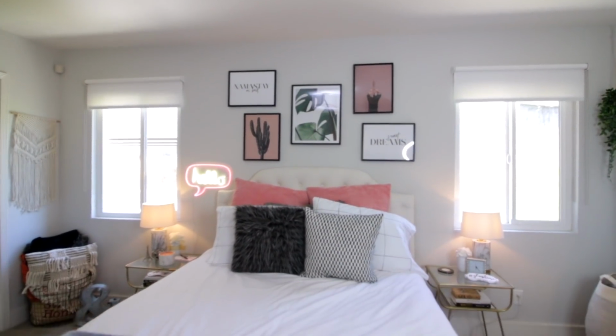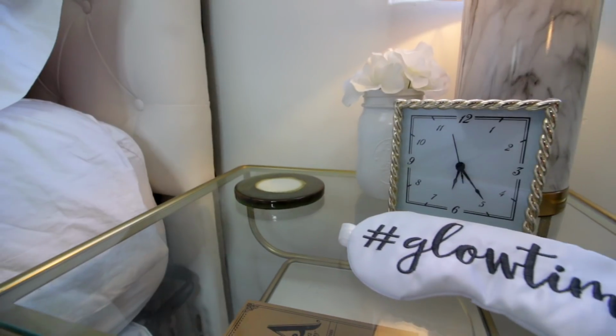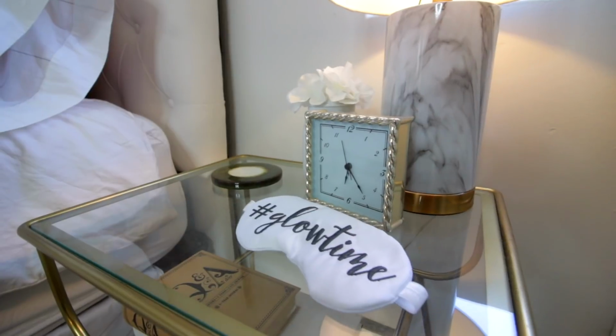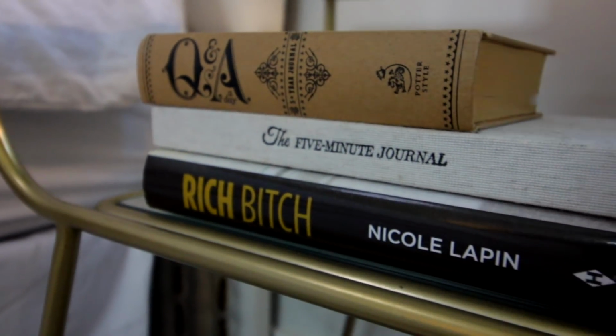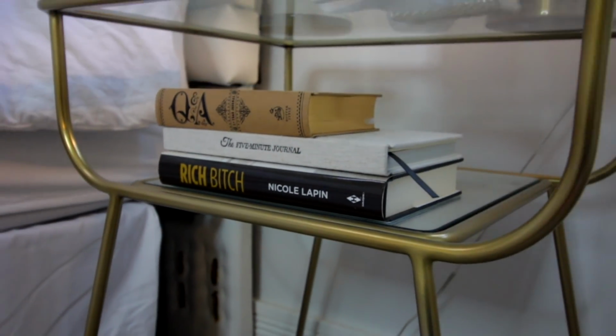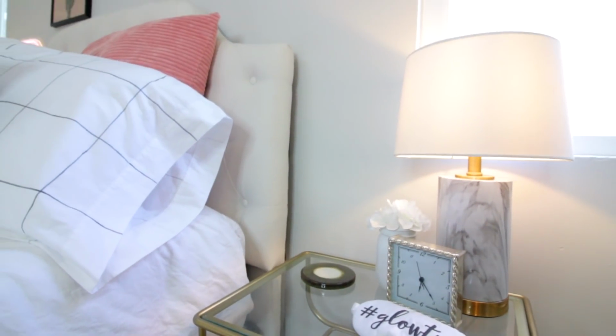So here is an overview of wall number 2, which is my bedroom wall. I have 2 nightstands with these lamps on them from overstock.com. This clock I got a long time ago in high school, and these nightstands are from West Elm. I just like to keep some books, some journals right on the nightstand, and I like to keep this cute little eye mask, even though I don't really use them, but I just think it's cute.